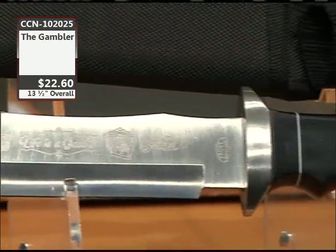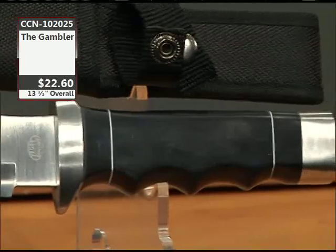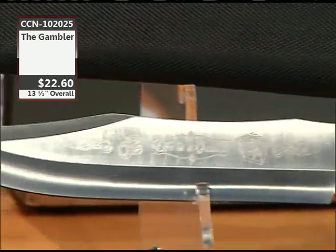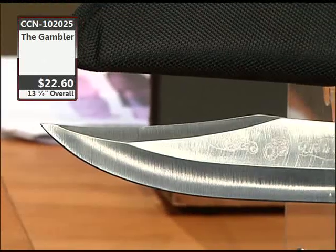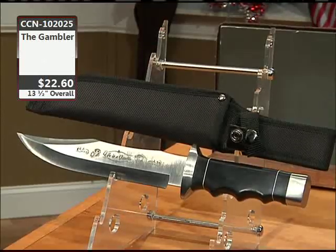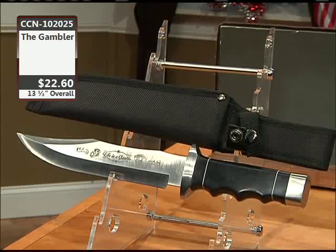I can tell you that the design that inspired this is the SOG fighter's knife, Vietnam era. And there is a clip blade on the end of it too. 102025.